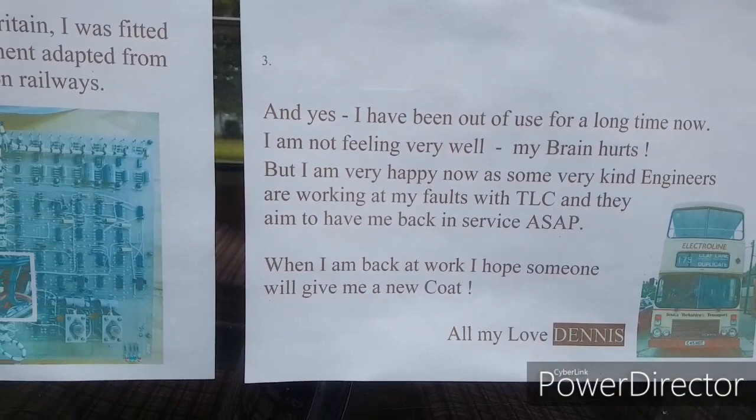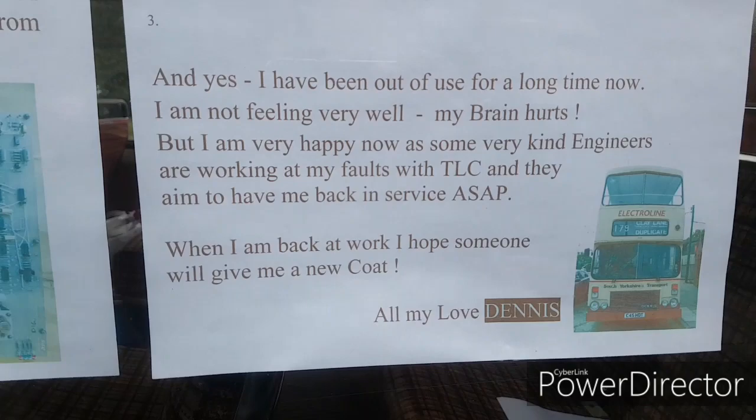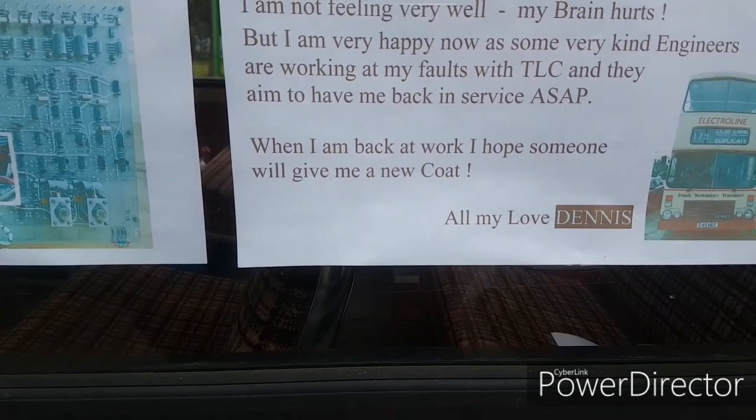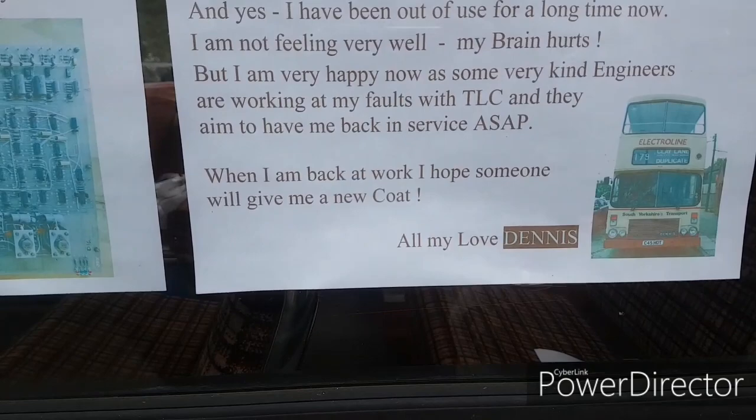I'm not feeling very well. My brain hurts. Oh, this has a brain. No fair, I want one. Where did you get one of them from? So I'm very happy now, as some kind engineers are working on my faults with TLC, and they aim to have me back in service as soon as possible. When I'm back at work, I hope someone will give me a new coat. All my love, Dennis. There we are. Nice little personal touch.